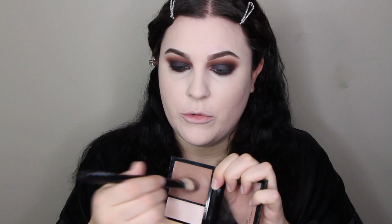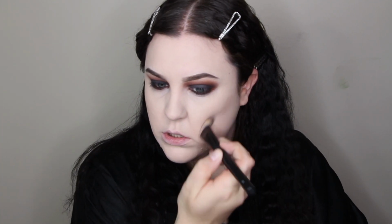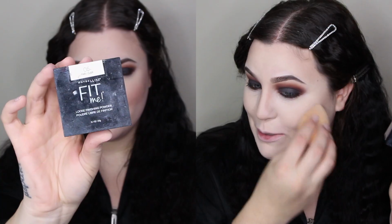So I want to do a cream contour. I'm going to take this NYX Highlight and Contour palette, and this is what I'm going to pop down and then blend out. Just blending that all together and pushing it into my skin a bit more since we've got a full coverage foundation on. And then I'm going to set it with some powder, and since I have my Maybelline powder here, we're going to use Maybelline Fit Me because you know your girl loves this. She loves it.